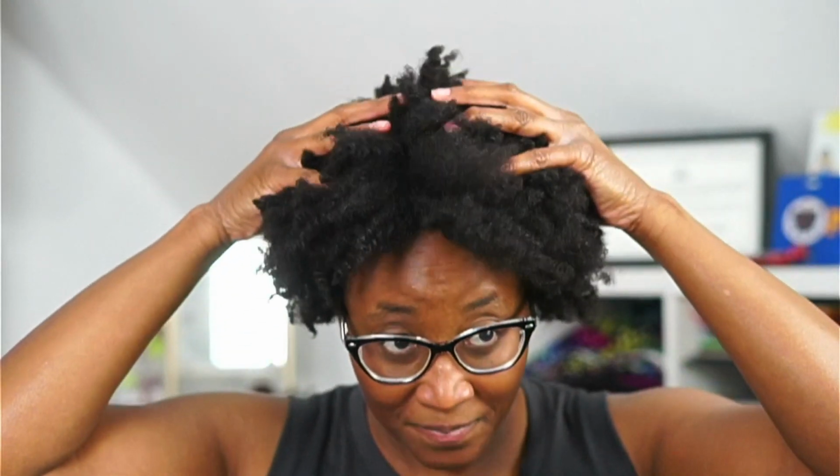So that's kind of where we are. Also, in fairness, like I said, I do need a trim. It's about that time. And my hair has been so soft that I've had my hands in it a lot. So certain pieces are frizzier than others, but the jury's still out. I'm going to wash my hair at least one more time with this product before I come back with my final review, and we'll go from there.